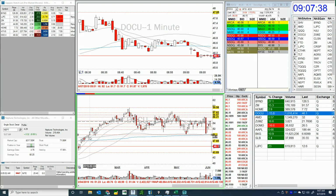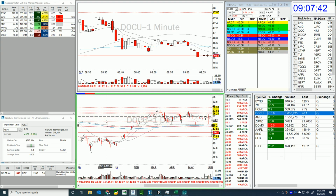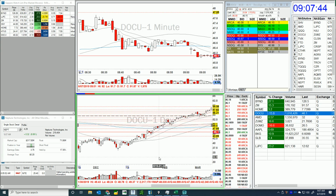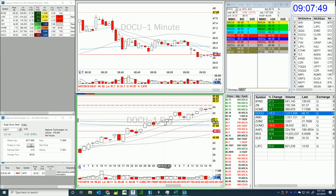In between here, you have several days. I'm going to zoom into that so we can see it better. What we have there, 49.40. I just want to zoom in here. So we have several days over here using this as resistance at 49.40.